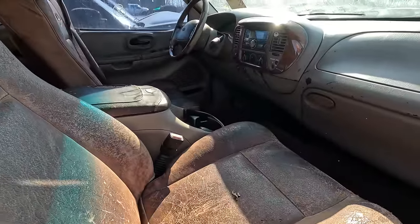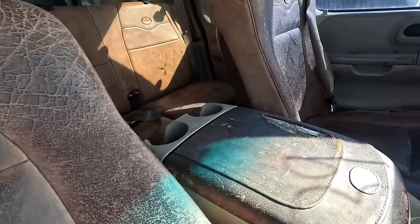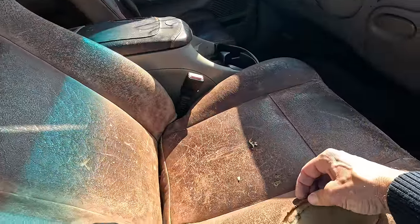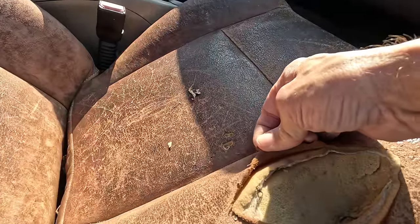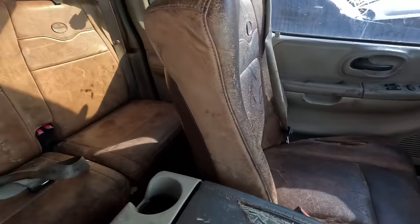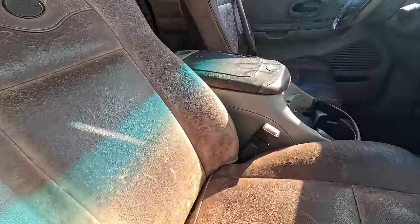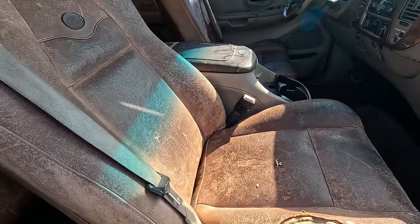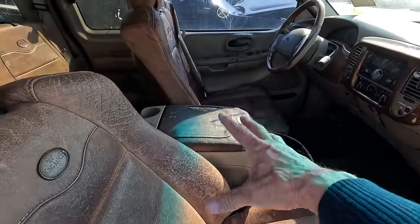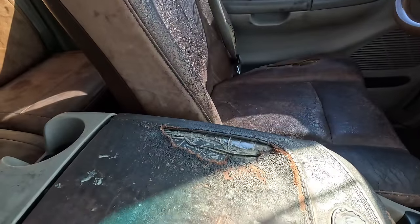Ooh, what is up with this interior? Oh, King Ranch, that's why. So this, I guess, is real leather interior. Yeah, it's definitely real leather. This must have been a pricey option back in the day, and I bet it looked really nice, but if you don't take care of some of this quality leather, it winds up looking like this. This is basically your leather jacket material. You need to take care of it just like you would your jacket, or else it winds up looking like this. That is nasty.